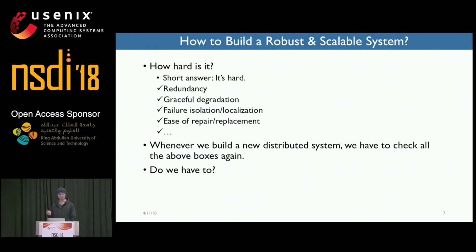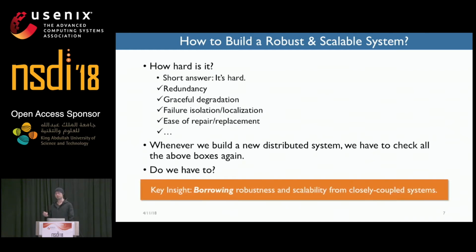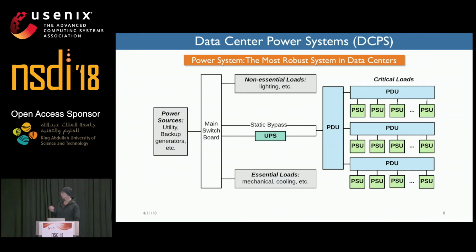But the question that we are going to have is that do we really have to? We believe that in some cases, when there is already a system that is robust and scalable, we can try to borrow these properties rather than building the entire system from scratch. So what is such a system in data centers? The most robust system in data centers is the power system.